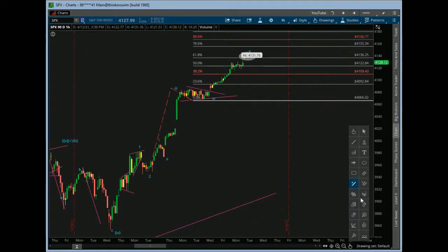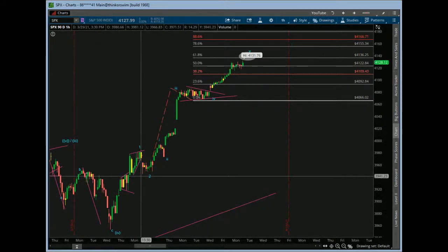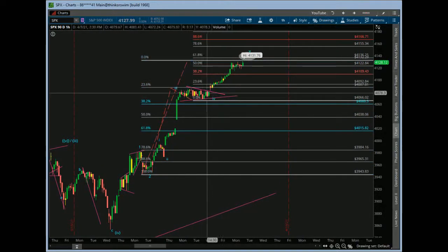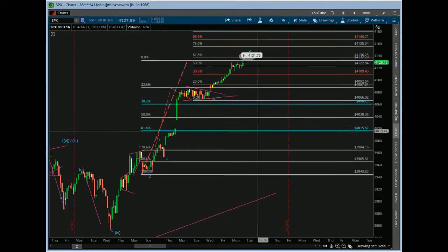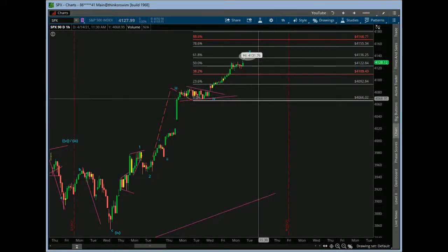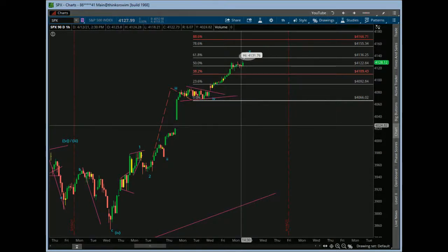A lot of times off of wave 2, we get a 382 retrace, which could bring us back to the wave 4 level right here. But if we do get a 618, it would still be a valid wave, and we end up filling the gap before moving. So look for a potential pullback, maybe a small ABC down to the 4075 level, or a larger one down to the 4020 levels. Keep that in mind going into the next week or so.